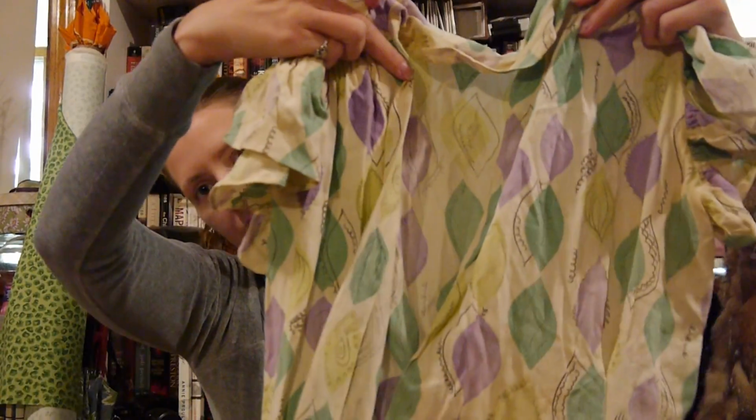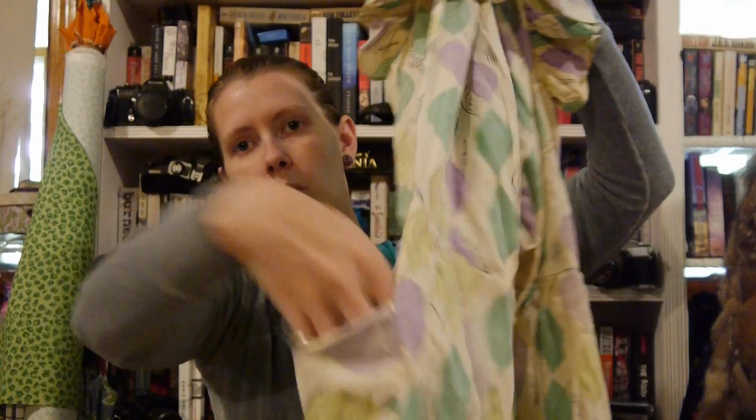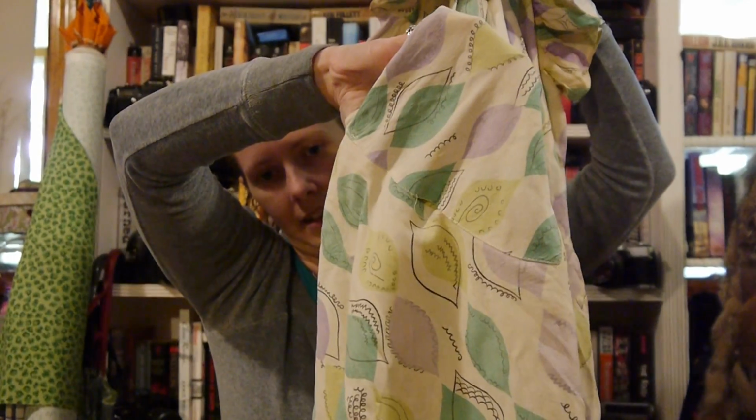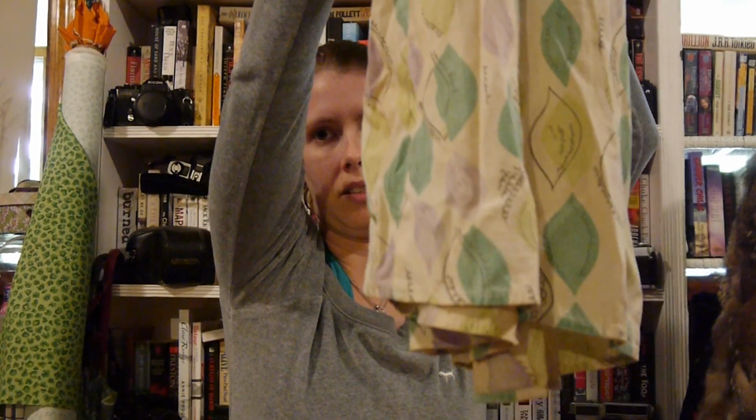And then I picked out one more dress, although there might be another one in the bags, but these are the ones that I picked out that I thought were the coolest. This one is a wrap dress, and I loved the pattern on this one. And it's got this really cool pocket on the front, but it's just like that the entire way down. So I thought that was really neat.